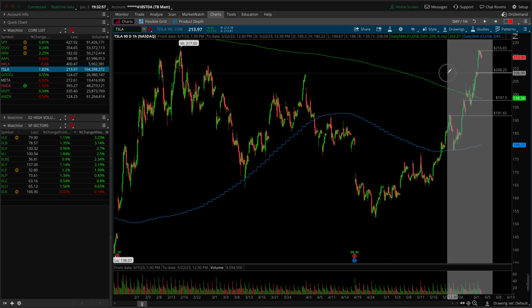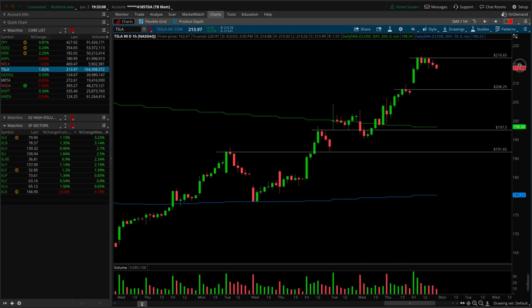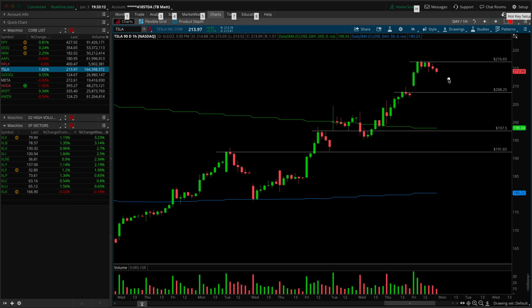If we take a look at the hourly structure, you can see that a small pullback developed into the close of Friday. Any pullbacks that respect 208.25 intraday, looking for longs off of that level to rotate back to the equal high, and then a break of that puts 230 in play. Shorts are only on the table in Tesla with a lower high underneath this for a retracement to where the breakout came from, this most recent leg higher at 197.50, and then we'll take it in stride from there.